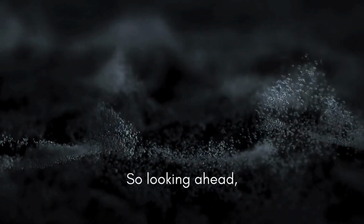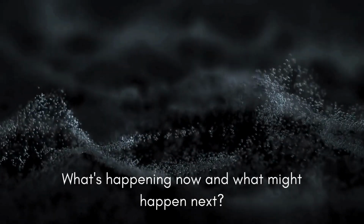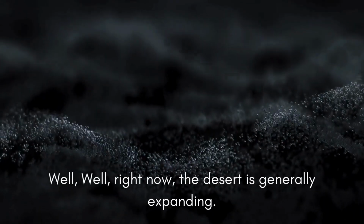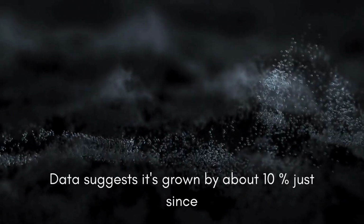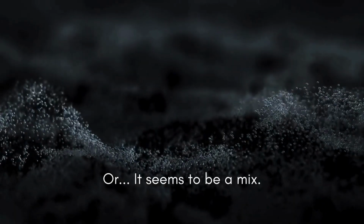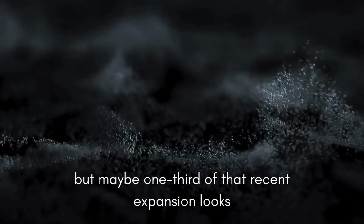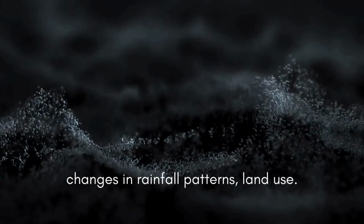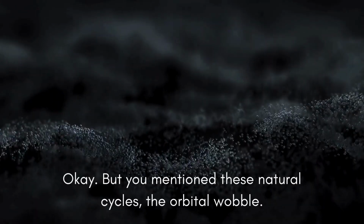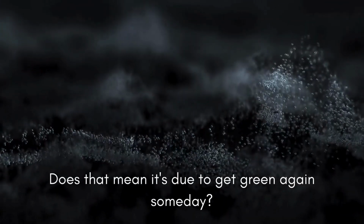Yeah. So looking ahead, what about the Sahara's future? We know the climate changed dramatically in the past. What's happening now and what might happen next? Well, right now, the desert is generally expanding. Data suggests it's grown by about 10% just since 1920. 10%. That's a lot. Is that natural or? It seems to be a mix. About 2/3 might be natural climate cycles, but maybe 1/3 of that recent expansion looks linked to human-driven climate change. Changes in rainfall patterns, land use. Okay. But you mentioned these natural cycles, the orbital wobble. Does that mean it's due to get green again someday?